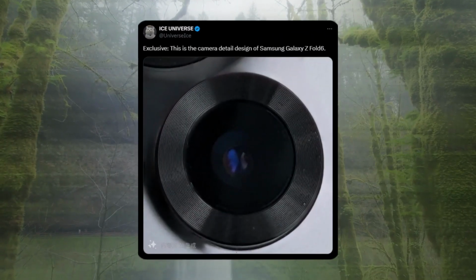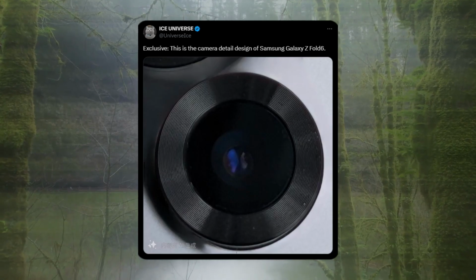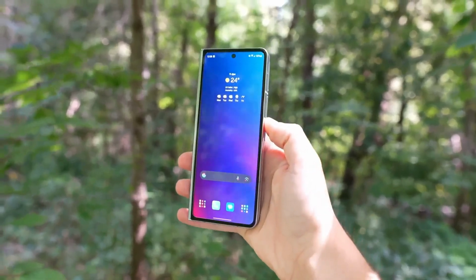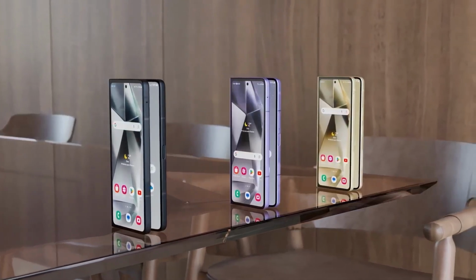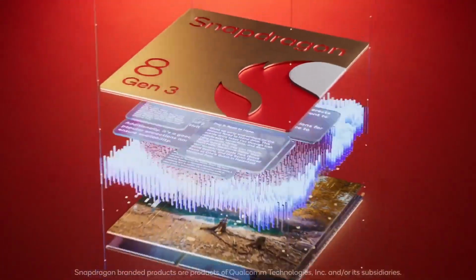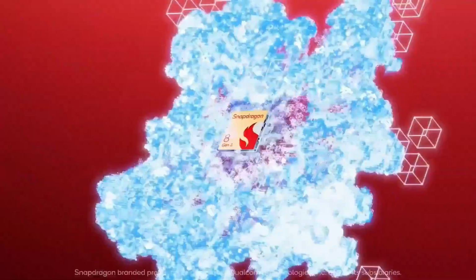Recently, the leaker posted an image of the Fold 6 camera module, supporting rumors of improved cameras. The tipster also noted that the crease on the inner screen will be less noticeable than on the Fold 5. The Fold 6 is expected to deliver enhanced performance, rumored to be powered by the Snapdragon 8 Gen 3 processor globally. Additionally, it will be slimmer and lighter than its predecessor.